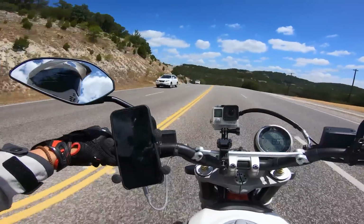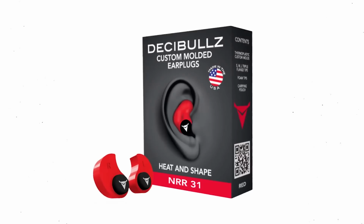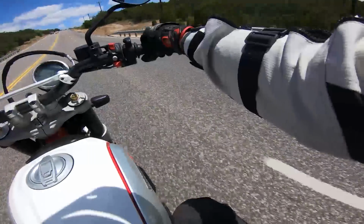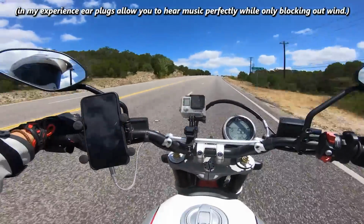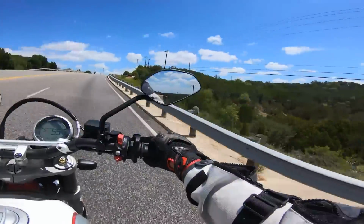Number 8, we're talking earplugs. What? Yes, earplugs. Even with a stock exhaust on a quiet bike, the sound of the engine and the wind will be enough to cause hearing damage over time, and quick. If you're not listening to your music on your ride, consider earplugs to protect your hearing, though in my opinion, I think you should be wearing them all the time, even if your music is a little bit quieter.